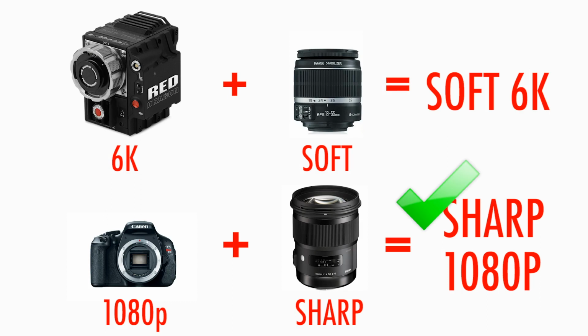So when it comes to deciding where to invest your money, make sure to put a good chunk of that money into buying some nice lenses. Not to mention that cameras depreciate in value much quicker than lenses, so if you buy a good lens, it will retain its value much longer.